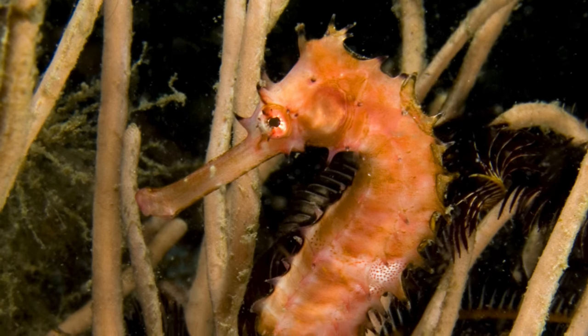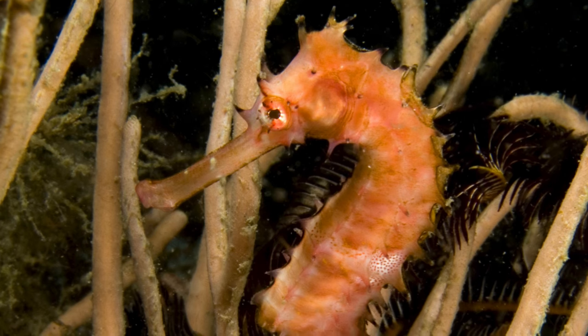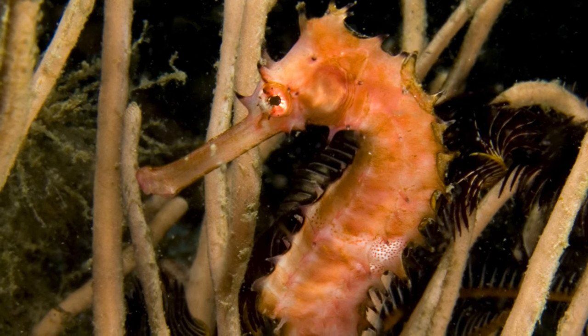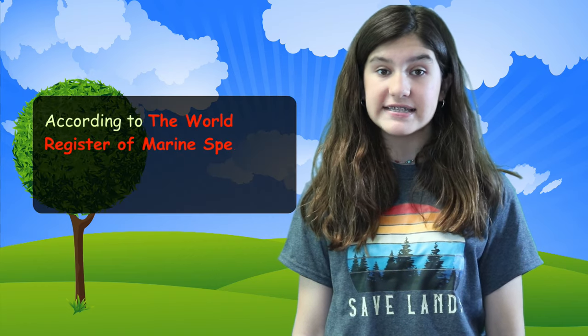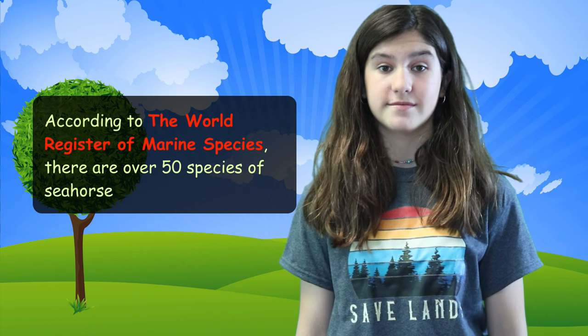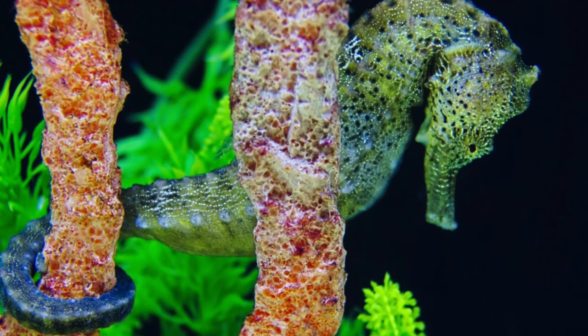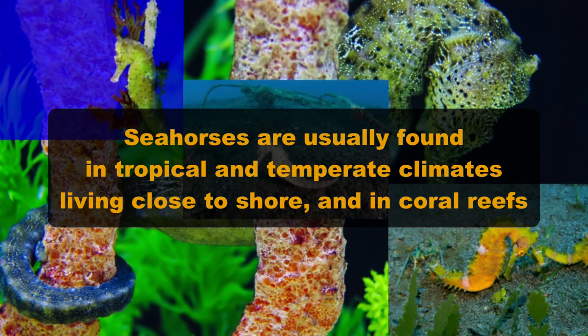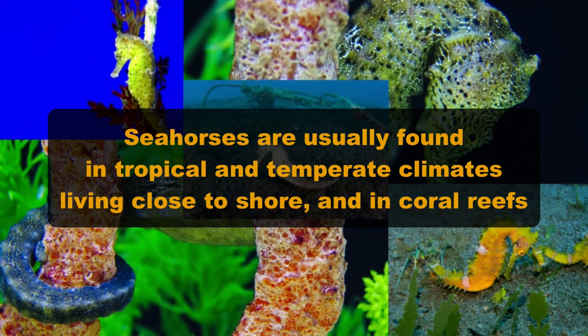Seahorses are small fish named for the shapes of their head, which looks like a horse. According to the World Register of Marine Species, there are over 50 species of seahorse. And seahorses are usually found in tropical and temperate climates, living close to shore and in coral reefs.